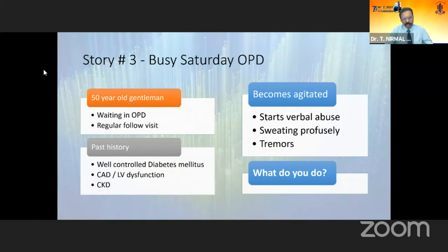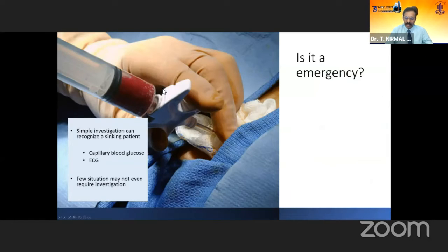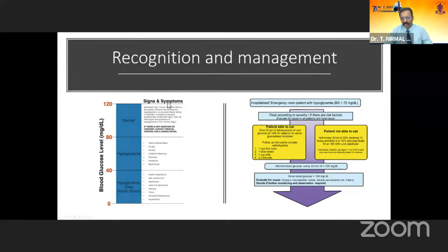And the third patient, as I said, in a busy Saturday OPD, started with verbal abuse, and the staff were really taken aback. Suddenly the patient started sweating profusely with tremors, and suddenly fell to the ground with hands on his head, sweating. These are the classical signs. So we have to know whether it is an emergency. We see the vitals and check the blood sugar. The sugar was 62 milligrams. So what do we do? We started treatment for hypoglycemia, gave oral sugar, as well as started IV dextrose.